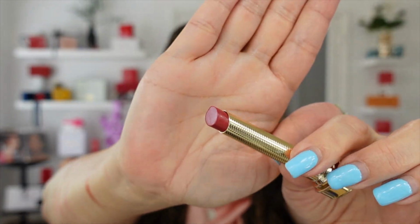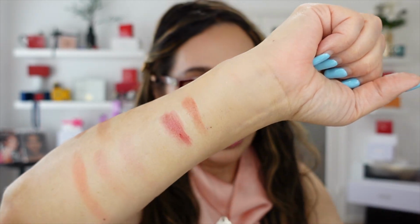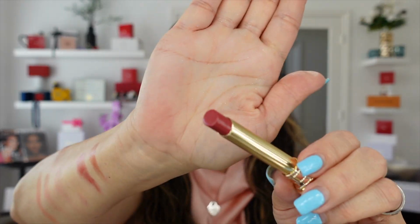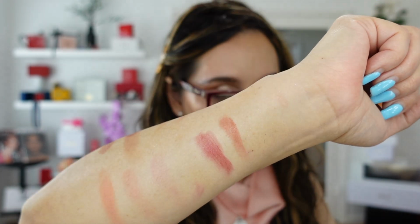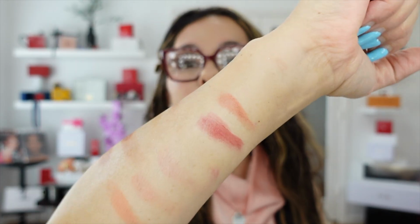This looks like a brick kind of terracotta shade. They are extremely hydrating. It's like a deep berry. This is translating on my skin differently from what I see here. Here it looks like a red brick or terracotta shade. But on this part of my skin it is looking pink. Okay, like a berry pink. Wow, they are both beautiful.